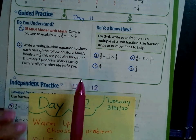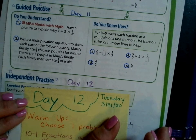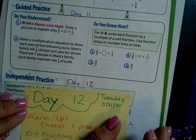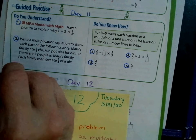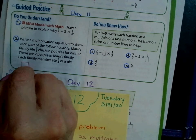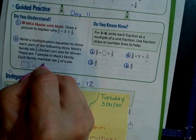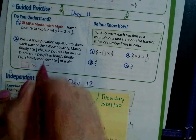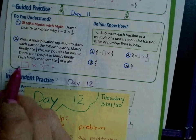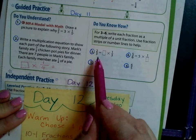For number two, write a multiplication equation to show each part of the following story. Mark's family ate 7/4 chicken pot pies for dinner. There are 7 people in Mark's family, and each family member ate 1/4 of a pie. So here, this is going to be your whole number times, we know this has to be a unit fraction, and the unit fraction is 1/4. So basically, you're just going to fill in how many people are in Mark's family there.